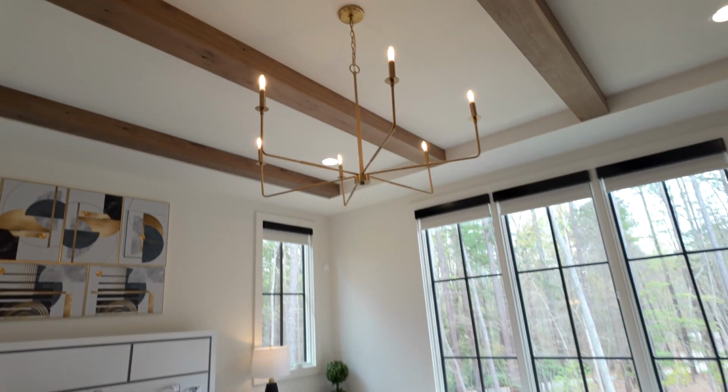Just imagine waking up here. The primary suite is bathed in light, and because it faces south and east, you're going to get that invigorating morning sun. I don't like waking up in the dark. Even though you've got 10-foot ceilings in here, these wood beams bring the ceiling down, giving the illusion of closeness. It feels both spacious and cozy, which is the work of a great designer.